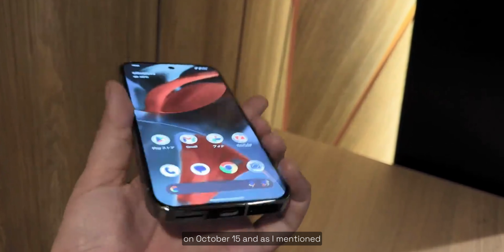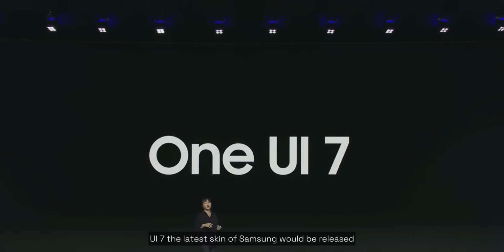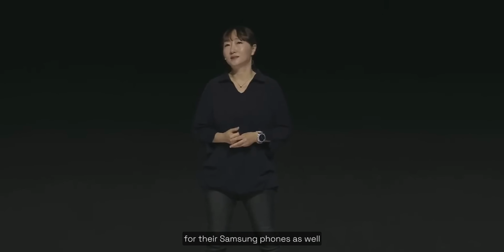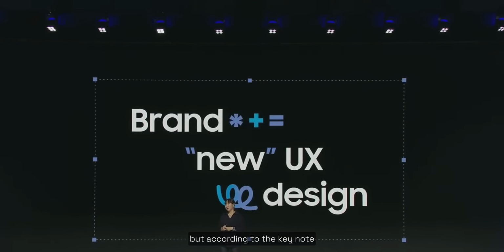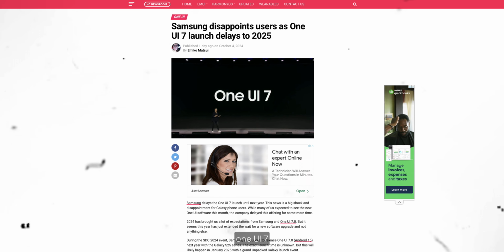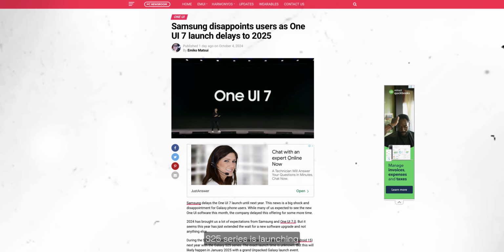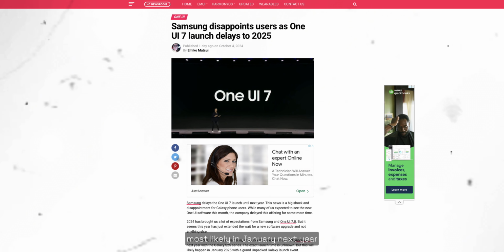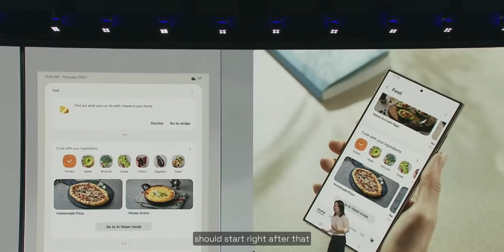And as I mentioned, Samsung fans were expecting that right after this, One UI 7, the latest skin of Samsung, would be released for their Samsung phones as well. But that didn't happen. I know it's not good news, but according to the keynote at Samsung's ongoing developer conference, One UI 7 will only be released when Samsung's Galaxy S25 series is launching, most likely in January next year. Updates to the older devices should start right after that, presumably.